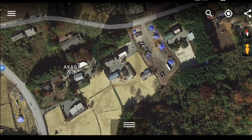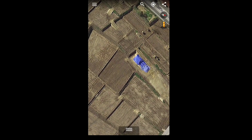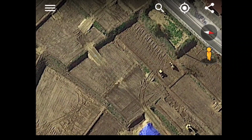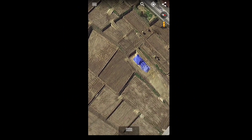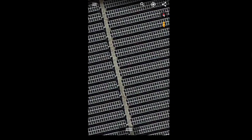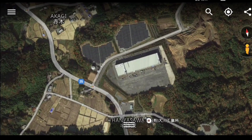35 marker. Blue tarp out in the middle of nowhere. Piece of machinery. Different ramps going in and out of certain sections. Really, what's going on here? Solar panels. Area they scrape down. There's like a pit type of thing over here. More area they scrape down.